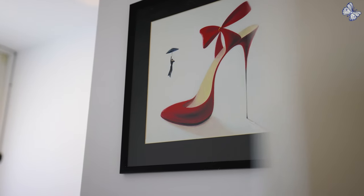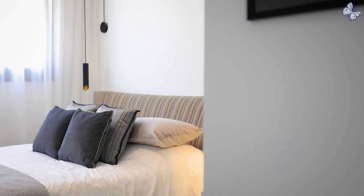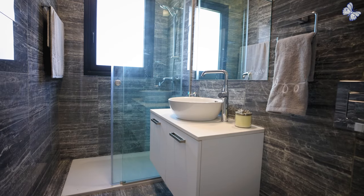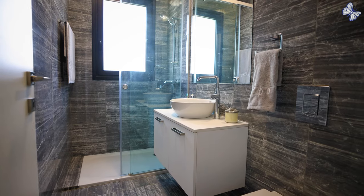The master bedroom offers relaxing moments in this modern design interior, with harmonized lighting hues, plenty of storage space, and an elegant and sweet bathroom covered in marble.